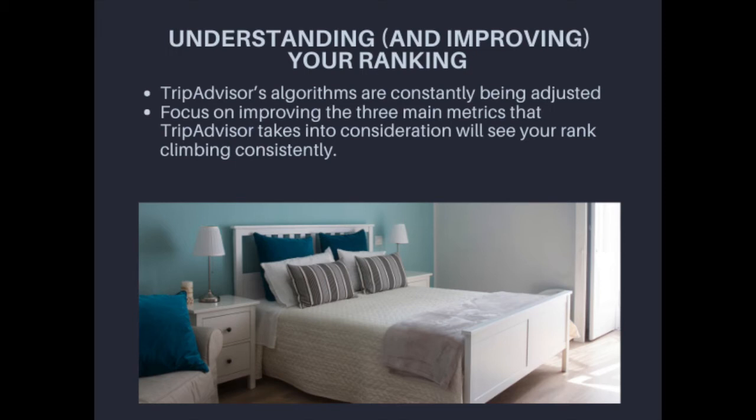Despite the constant flux in the algorithm, focusing on improving the three main metrics that TripAdvisor takes into consideration will see your rank climbing consistently. That's why, in this section, we're going to help you understand how your TripAdvisor ranking works and how it can be improved. How your TripAdvisor ranking is calculated, and more importantly, how you can improve it. We won't get too technical here, but some understanding of how TripAdvisor works and the terms used will go a long way in making sure you reach a top ranking position.